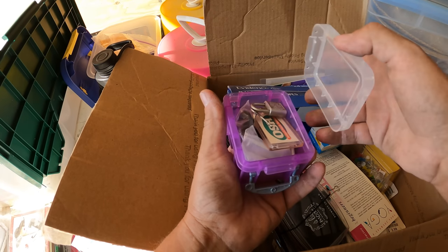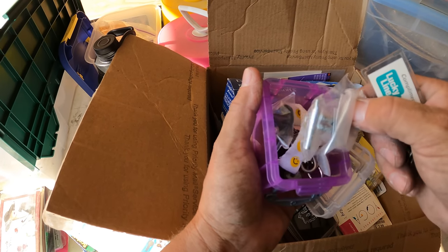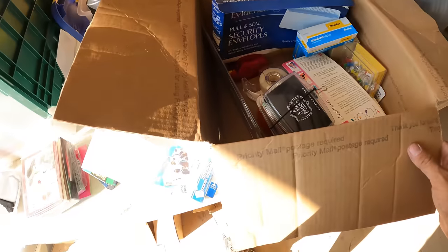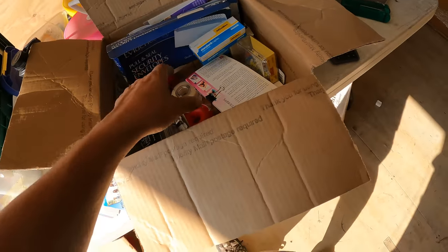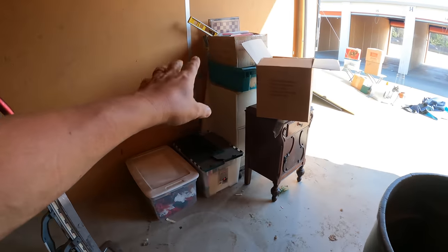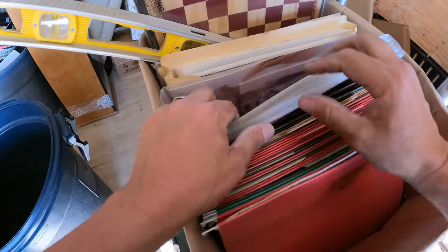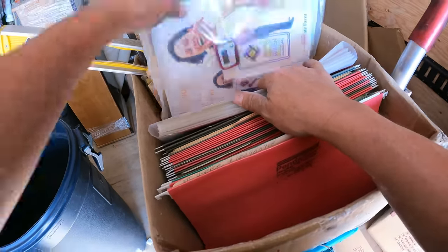What's this? Keychains. Little locks. Oh, a bunch of little locks with keys. Okay. The rest of it can go to the market. Stockton. Getting close, guys. Getting close. Just a few more boxes to go through. More potential. Okay, there's all this paperwork here. And that's probably going to get dumped.